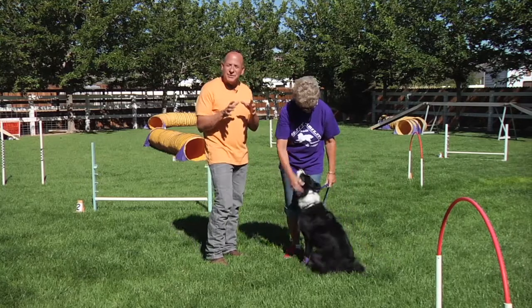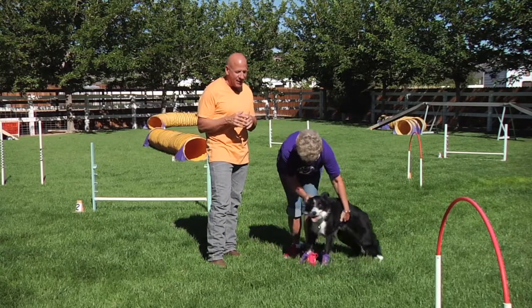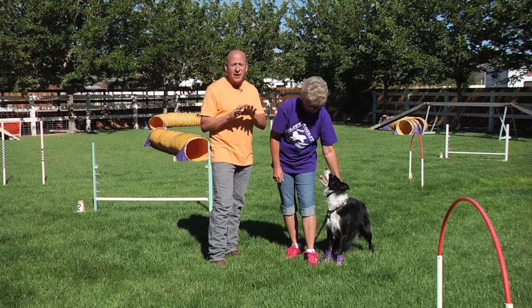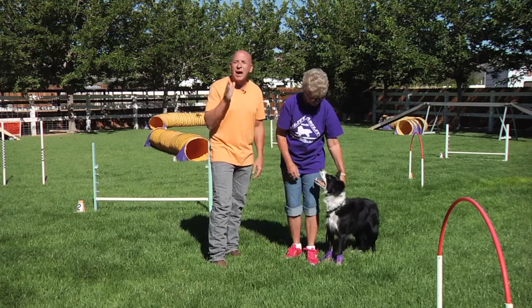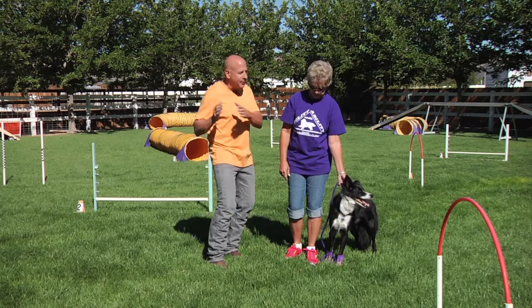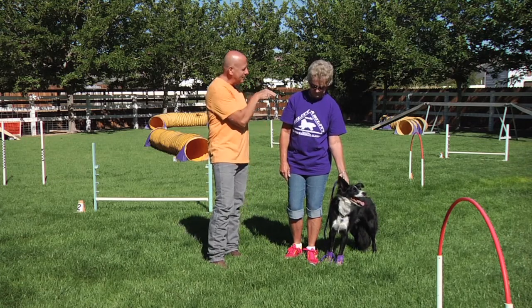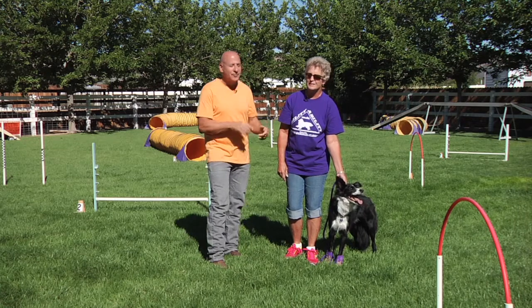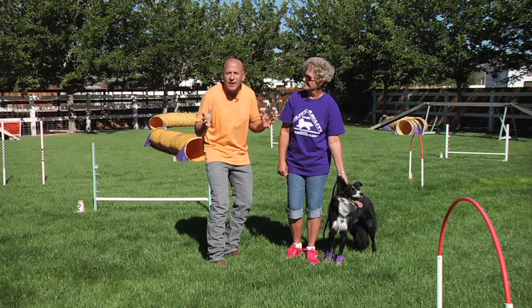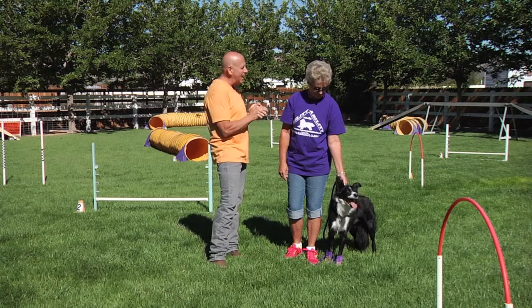But what I want you to do, folks, is take a look at this dog. When the dog goes through the apparatuses, aside from the fact the dog is just on fire, I want you to watch this dog's attitude, because as soon as it goes through, it looks back at her. And it's all about teamwork. Teamwork, and it's what's next. Now what? And that's what a working dog really is all about, is it not?